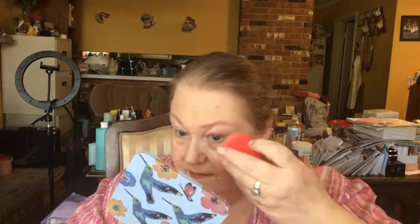There's a definite improvement just with that one product right there. So let me grab my mirror here and we'll just check this out. There's some little specks of glitter that's still on my face where I did a makeup look yesterday. And even though I use glitter glue, this glitter is still hanging on to certain places.